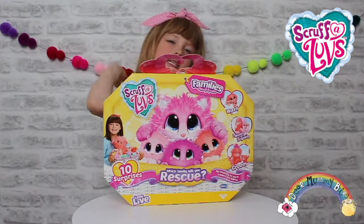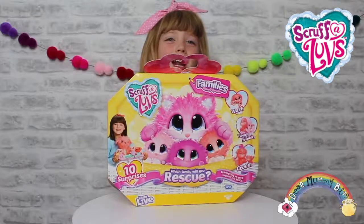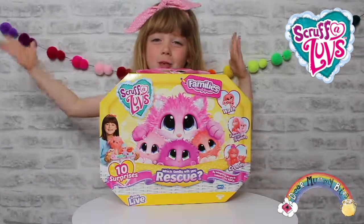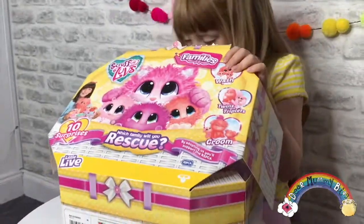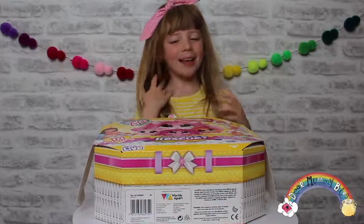So I need to wash my mummy Scruff A Luv to see what she's hiding. Do you think we're gonna have twins or triplets? So should we open up and see what's inside, guys? Mummy helped me open it. I like the packaging that is their little beds.